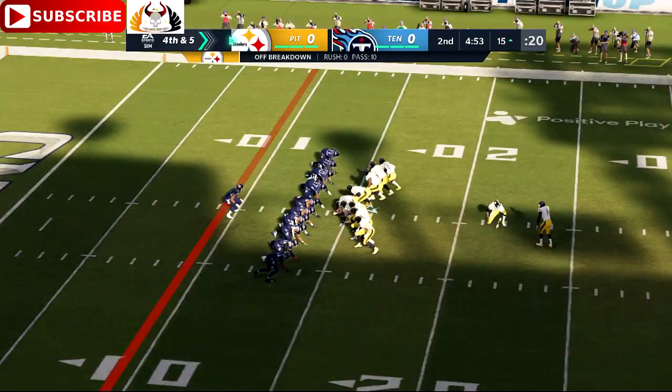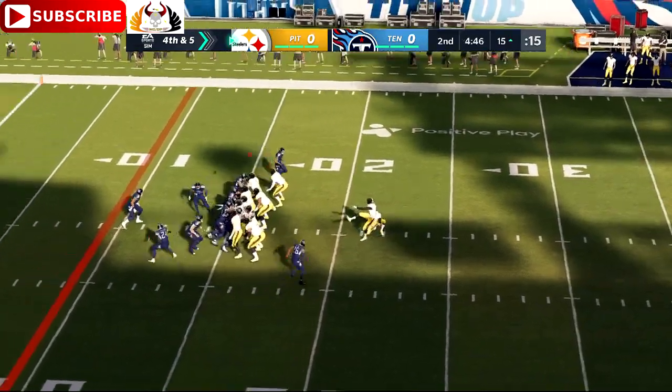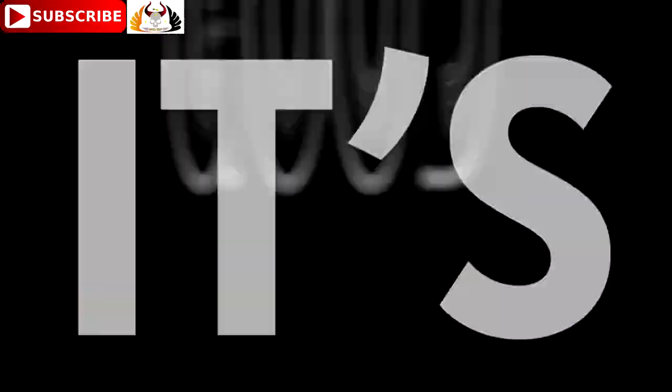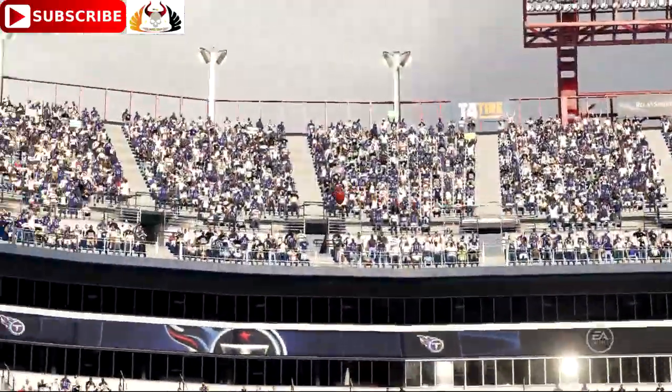So on 4th down, the Steelers call on the number of Chris Boswell for the field goal try. And Boswell's kick is good. And the Steelers will jump out to a 3-zip lead. 3, Titans nothing.